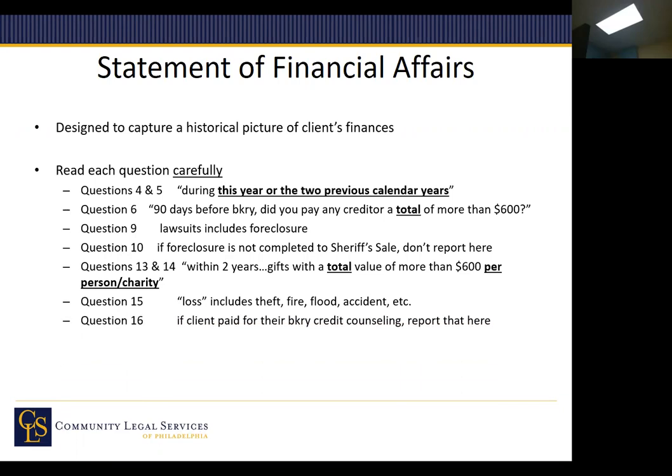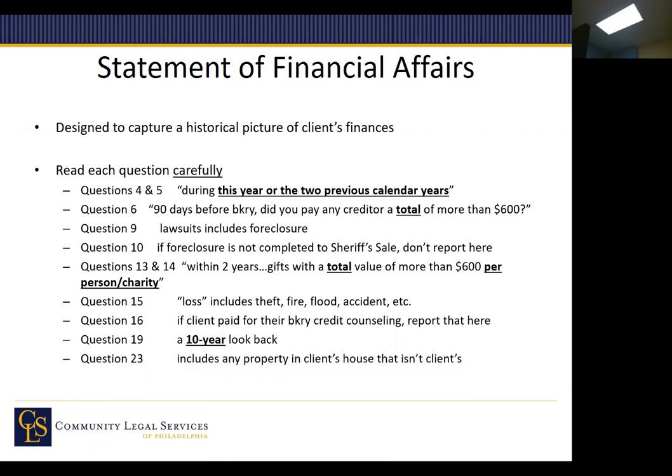They ask about payments that people made for help in advance of filing the bankruptcy. If they paid for that credit counseling, report it there. Question 19 has to do with self-settled trusts. If your client transferred land in that 10 years, that's what you want to be capturing there.